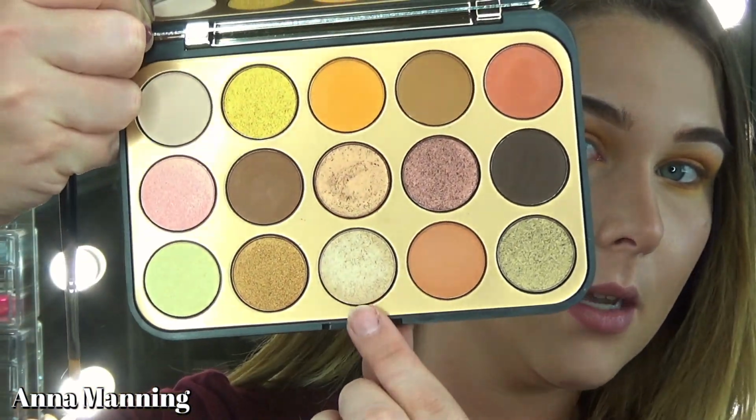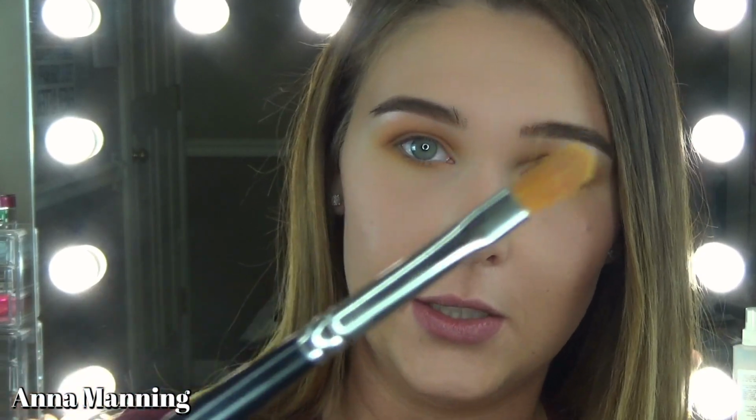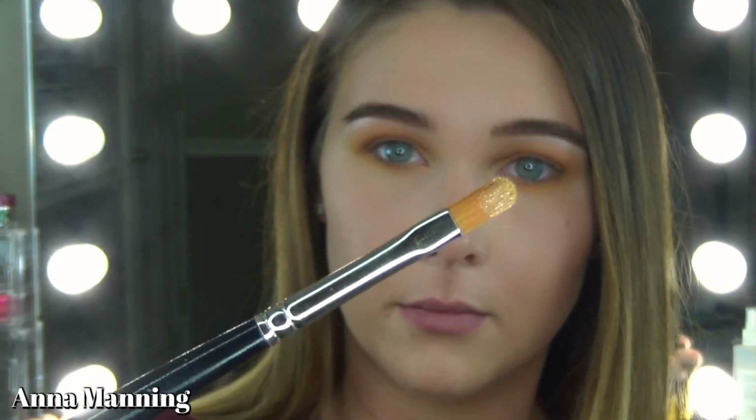For my highlight shade, what do I want to pick up? I'm going to pick up this color right down here. She's very cute. And I am using a brush that I literally bought from the Michael's craft store. This is what she looks like.